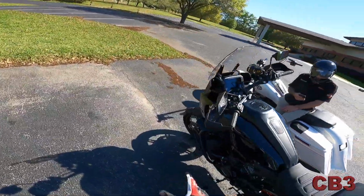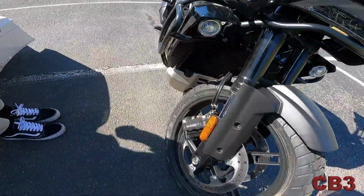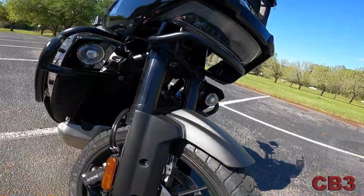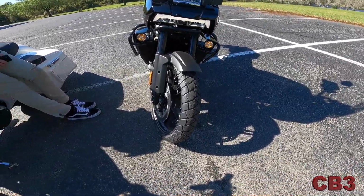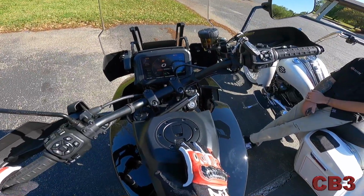Isn't the battery down low on this in the front? Yes, it is. It's on the very bottom of the front. Right here. Yeah, okay. It is sweet, man. That's cool, man. I believe it.